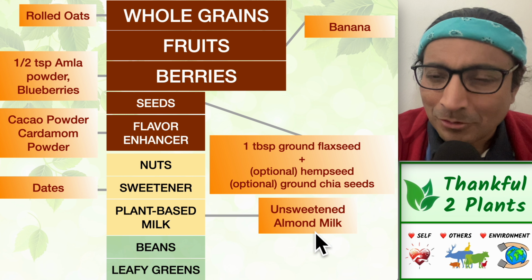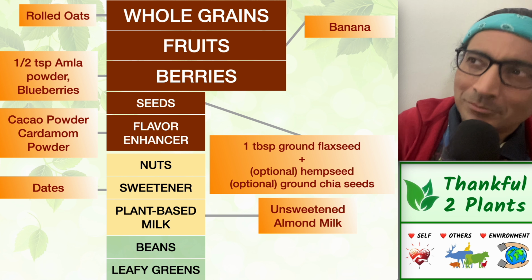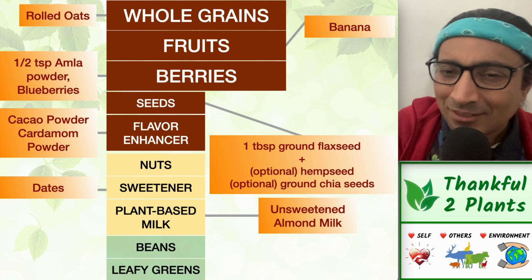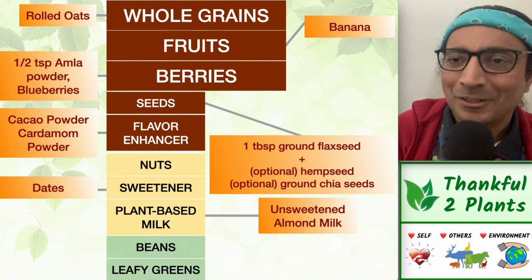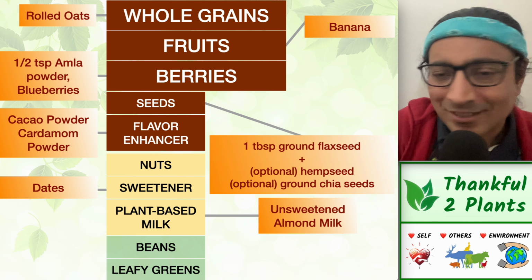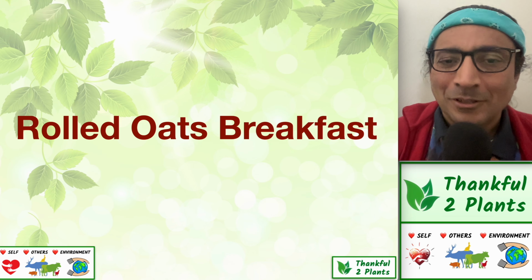But this is not a whole milk, and this is not a whole food, and commercially sold plant-based milks often have a long list of ingredients, and I can't really understand what all has been added. So I stay away from these milks nowadays, but I have used them in the past. Okay, and if somebody is getting started, like my daughters say they want to get started, get started with unsweetened almond milk and just mix it up. Okay, so rolled oats breakfast.